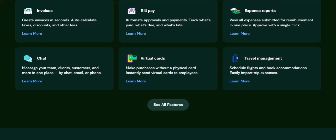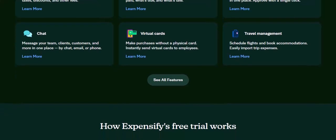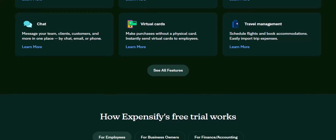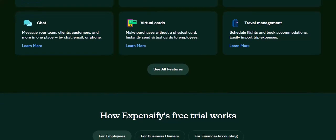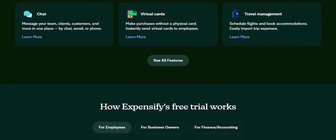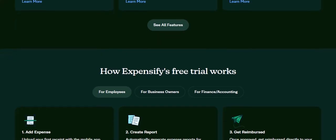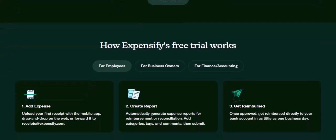And let's not forget the user base. Millions of individuals and businesses rely on Expensify to manage their expenses, from small startups to large corporations. This vast user base represents a significant market presence, a testament to the platform's popularity and effectiveness. This reach, this global community, is a vital part of understanding Expensify's overall size.